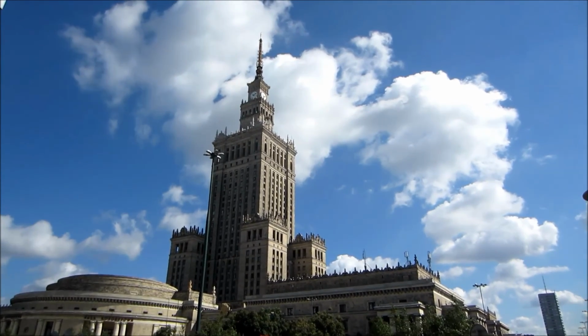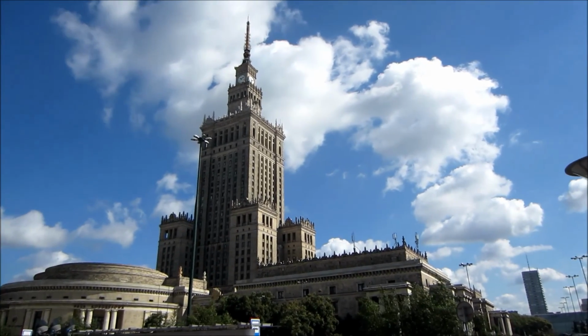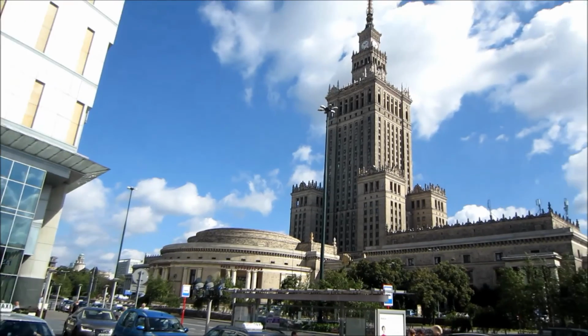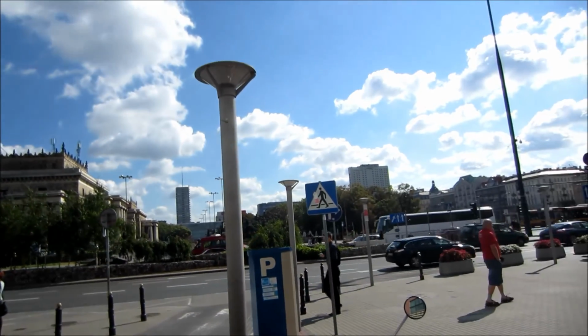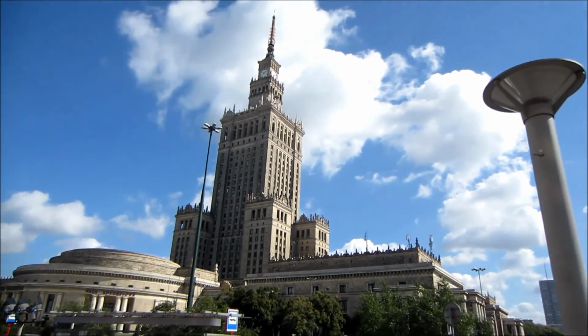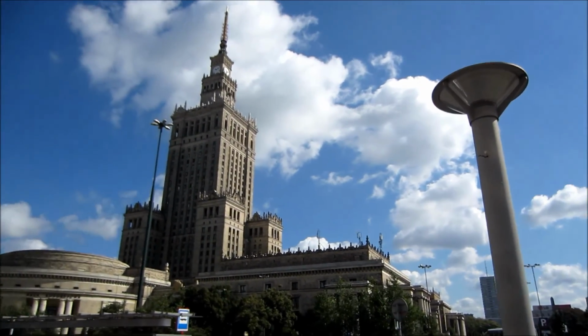This is the Palace of Culture and Science in downtown. I believe it's the tallest building in Poland, and the 6th tallest building in the European Union. Constructed in 1952. Kind of windy today. Warsaw's the capital of Poland. So that's the downtown area.